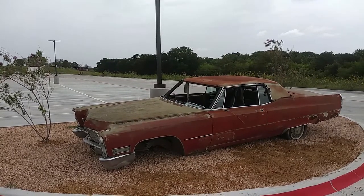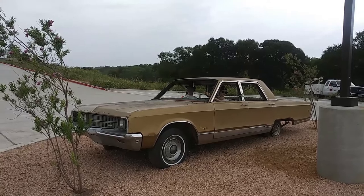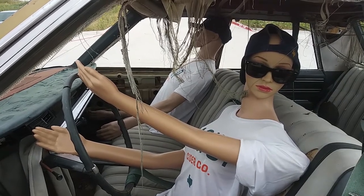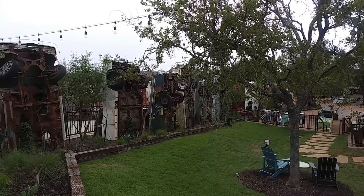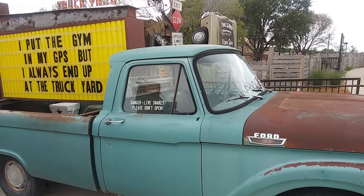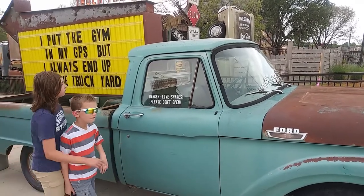Here's some of how the parking lot is decorated out here at the Truck Yard. Excuse me, ma'am. I don't think that's a parking space. License and registration. Looks like they have the main entrance lined with old, rusted out cars. Pretty creative. It's always a good sign when your establishment has an old pickup truck out front. That's a seal of quality right there.